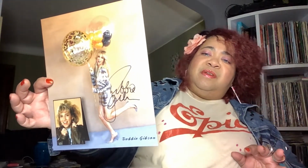So there is the autograph photo. Very cool. And nice to add to my collection. But I hope they follow suit and do her sophomore album, Electric Youth. That would be awesome to see in like a neon yellow pressing or something like that. But I was glad to get that.